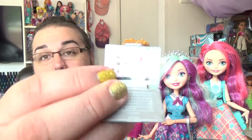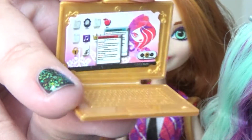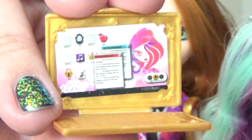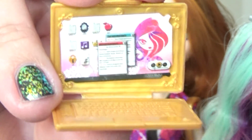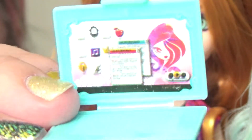So each of the dolls came with a little laptop. This one is Maddie's, and the laptops do actually close. This one is Holly's, and I love that on the screen there's actually windows open and icons on the desktop and stuff like that. And then here's Michelle's, which I think is my favorite just because it's my favorite color. You've got this really beautiful turquoise color.